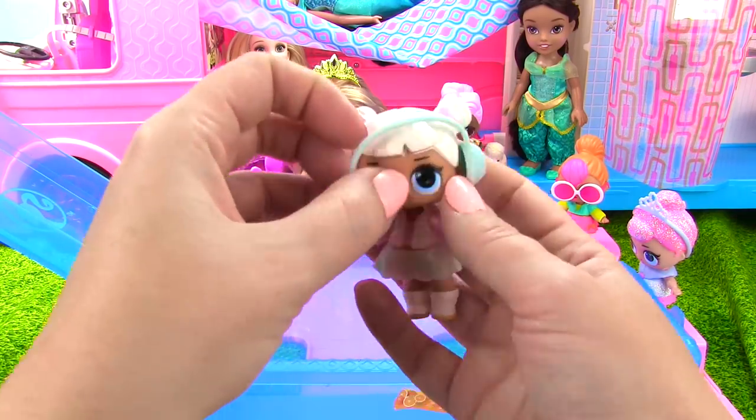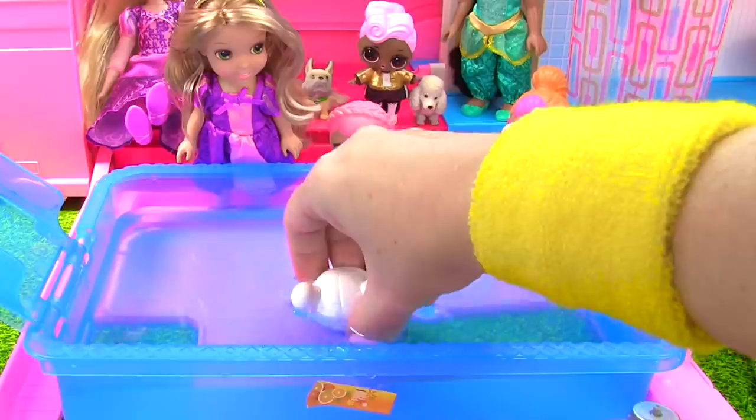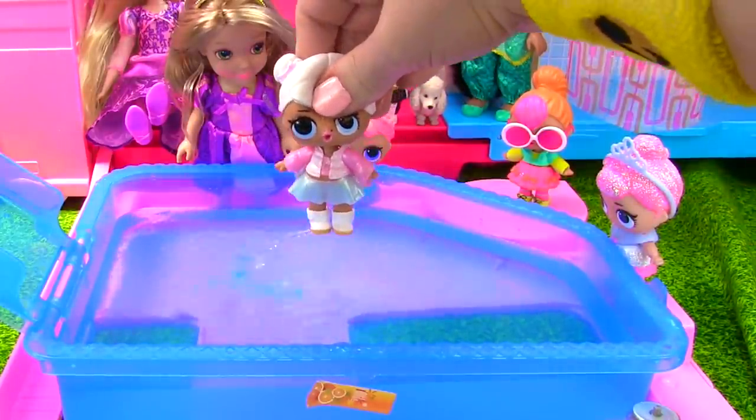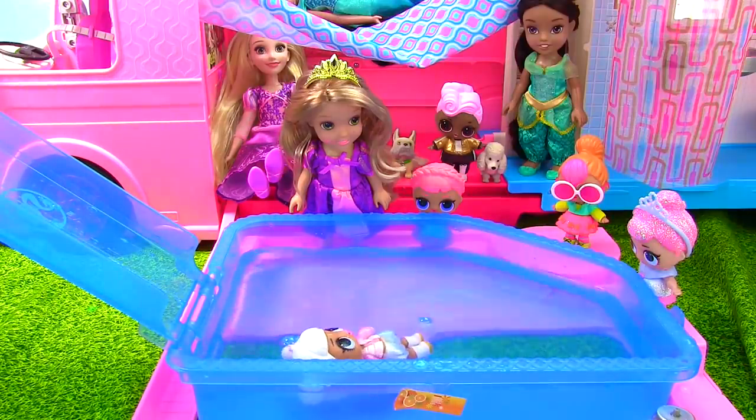But we need to take these earmuffs off so she's ready for some water. In she goes! Okay, let's see what she does. She tinkles! And she's going down the slide. Who else is going in?